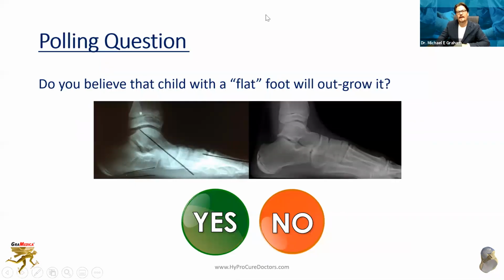All right, so let's go to our next polling question, and this is really important. I want to know how many of you believe that a child with a misaligned foot, like the one on the left here, just has to wait long enough before the talus magically restabilizes and realigns on the calcaneus, and the navicular is then elevated. That's what a lot of literature says. That's what pediatricians are telling so many parents, that you just have to wait long enough and your child's going to outgrow this condition.